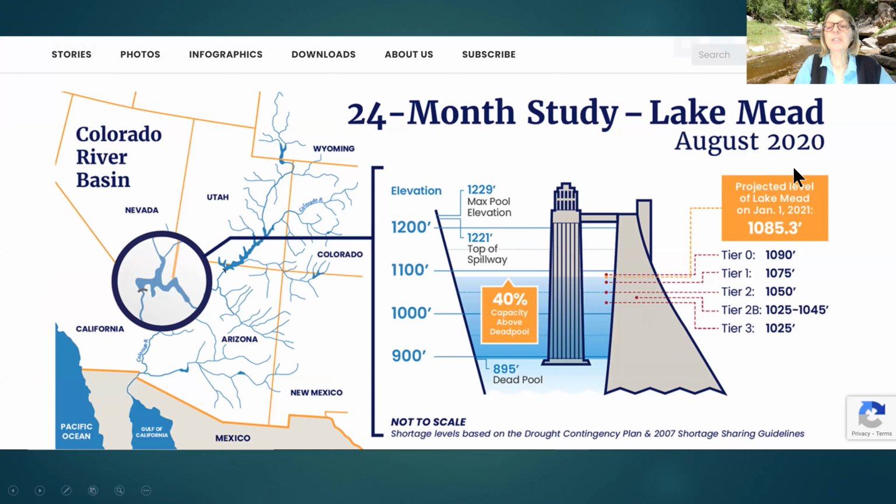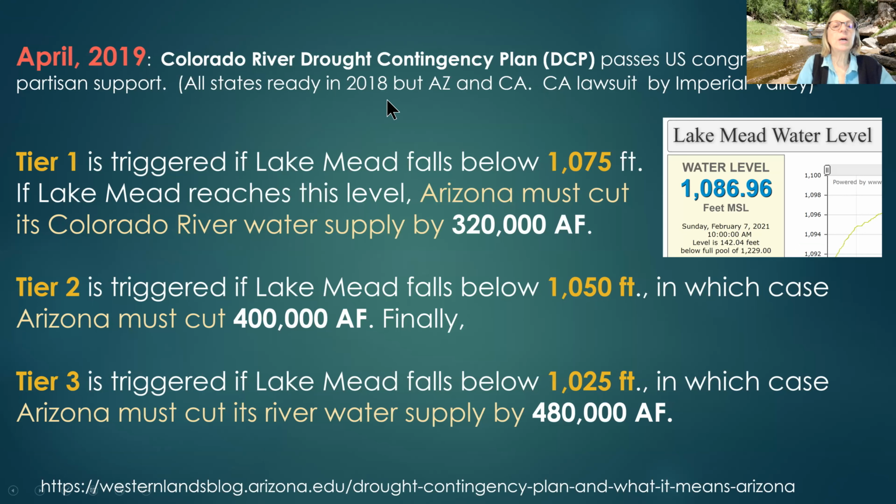Now, there was a study published in August of 2020. It was a 2-year-long study. And what they are taking a closer look at is the levels in Lake Mead. Now, we are already on tier 0 at 1090, but the lake level as of January 21st, 2021 was 1085. We go to tier 1 at 1075, and you can see there's more tiers here, but we are now at 40% of capacity in Lake Mead.